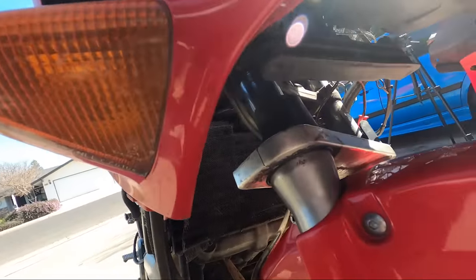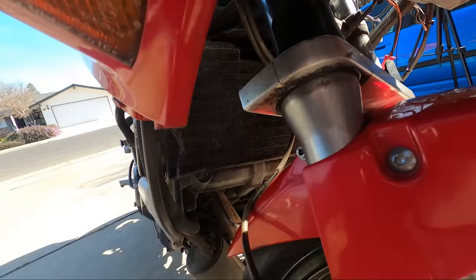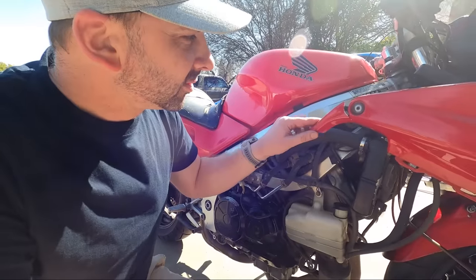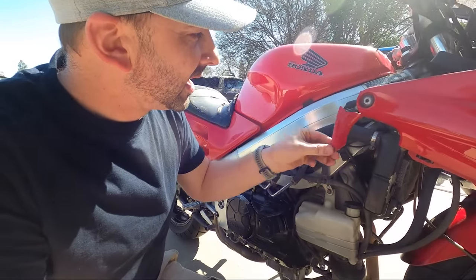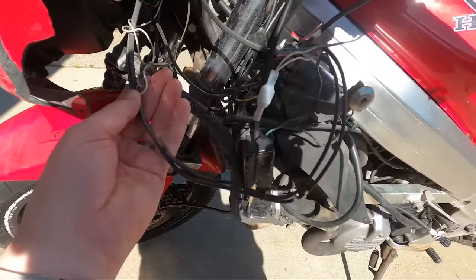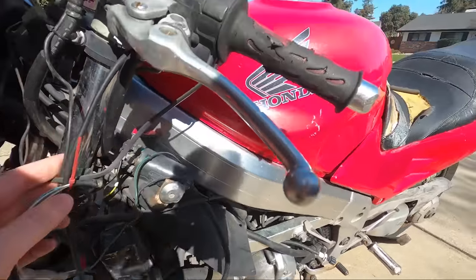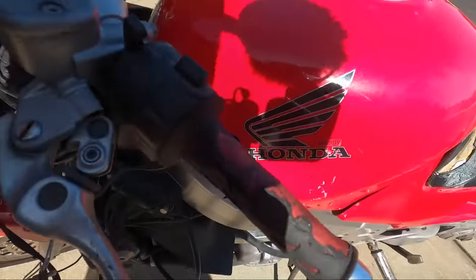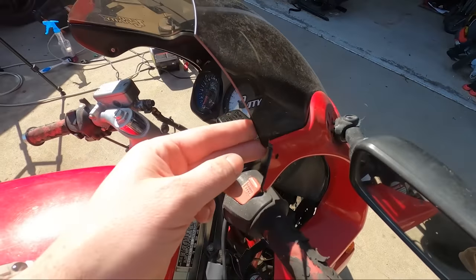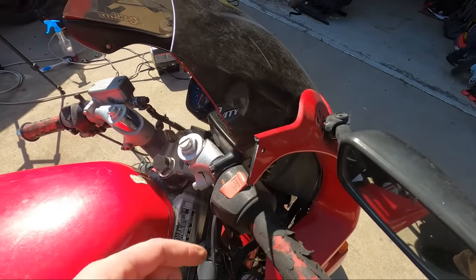But I've already cleaned it up some. This was leaking very, very bad. Maybe the fork seals went out like 50,000 miles ago. And I just don't think that that's how it came. Yeah, probably not. We got some extra wires. I think it has heated grips. Although, maybe those overheated. That's the fuel pump. You can see that this has been notched, I think. Maybe the guy had a really big right shoulder.